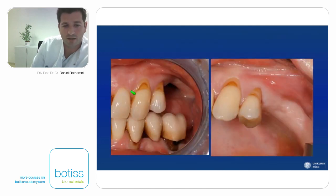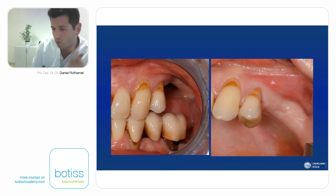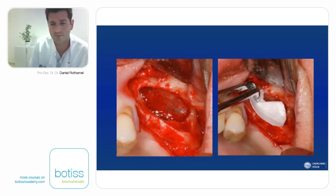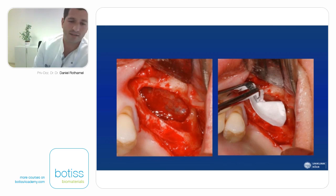The question is, can we use this material as well for larger augmentation areas? This is a more demanding case, of course. What we can see here is a vertical bone height of about 1 millimeter. So when we perform large sinus grafting procedures like this, in most cases I prefer to place a membrane to cover the Schneiderian membrane, even when I don't see a perforation at all.